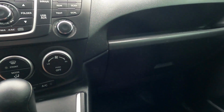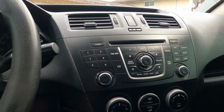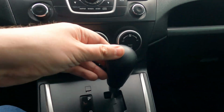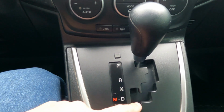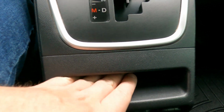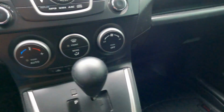I guess it doesn't have heated seats, although I've seen these with heated seats, so that must have been because it's a base entry-level model. And it's interesting how it's probably a 4-speed auto, and then you have the shifting thing. And then once again, what are you going to put in here? What kind of a cubby hole is this? It's a very useless cubby hole.